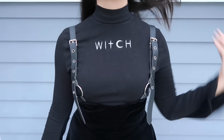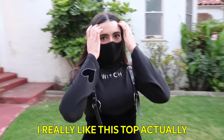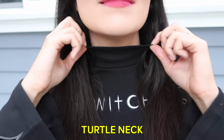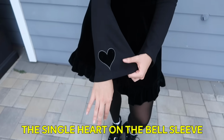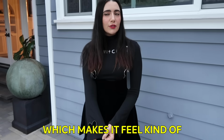The shirt was a little less awkward. I'm not sure if I'm sold on the witch, just because it's a little in your face. She's a witch. Oh, she's a witch. For some reason I was about to go, killed her husband, whacked him. But besides that, I really like this top actually. Yeah, it's cool. It's a good weight. I like the little turtleneck, mock neck, and I do actually really like the single heart on the bell sleeve. I thought there were two, but actually there's only one, which makes it feel kind of unique.